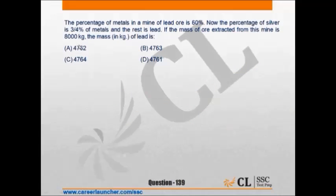The next question is, the percentage of metals in a mine of lead ore is 60%. Now the percentage of silver is 3 by 4% of metals and the rest is lead. If the mass of the ore extracted from this mine is 8000 kgs, the mass of lead is. Now the total mass extracted is 8000 kgs and the percentage of metals is 60% of this. So we get the total metals as 4800 kgs.